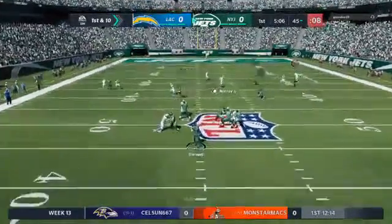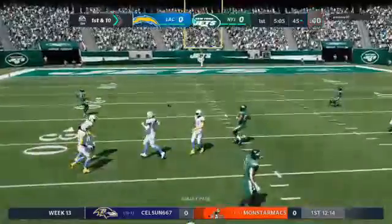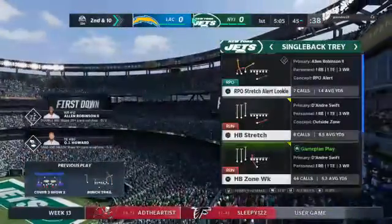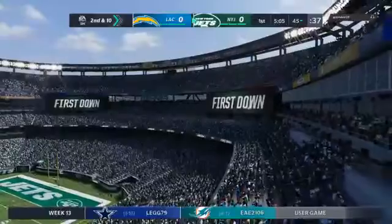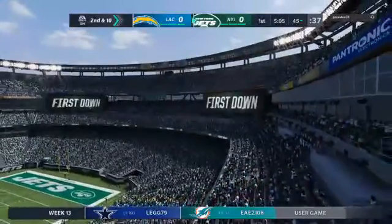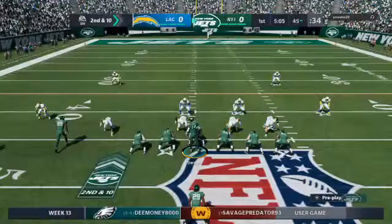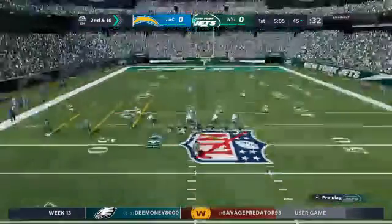The shotgun snap for Darnold. And he rifles one incomplete. They've given up a few first downs on this drive, but getting the incompletion there, that should give them something to build on and maybe turn the tide. An incomplete pass on first down. That leads to a 2nd and 10.